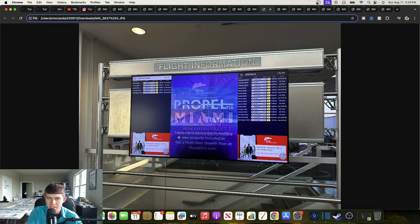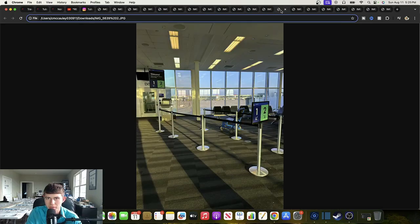And we also have just the transition here in the middle, so you can see Propel to TUL and then the Miami daily service. Great way to promote all that, so quite wonderful to see all that.